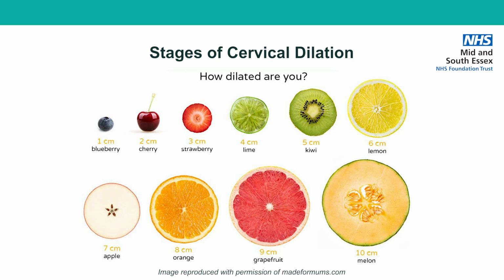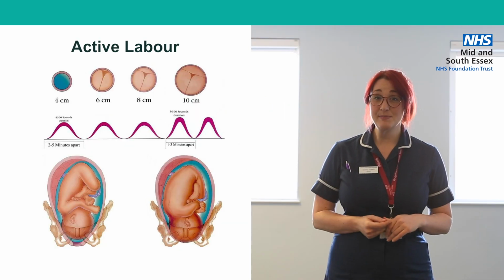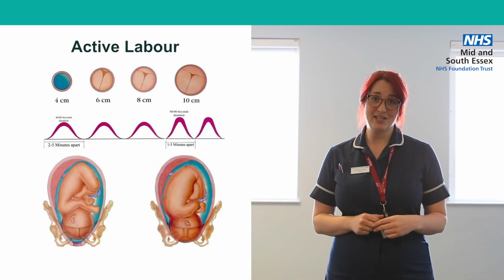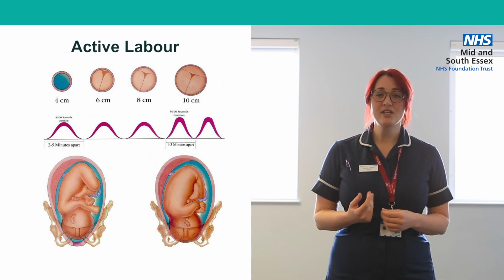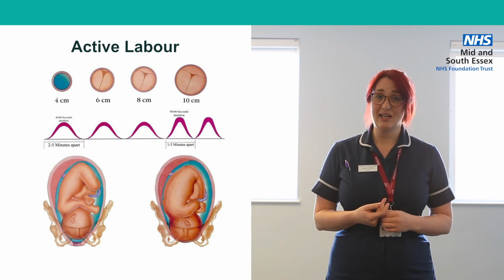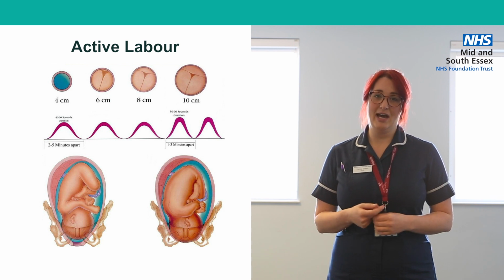I'm now going to talk about the first active stage of labour. This is from 4 centimetres until 10 centimetres dilated, and if we go back to our fruit, that's from the lime to the melon. Hopefully within this period you'll be having 3 contractions every 10 minutes, which are lasting a good 30 to 60 seconds. During this period, we would expect that you would dilate ½ centimetre every hour.